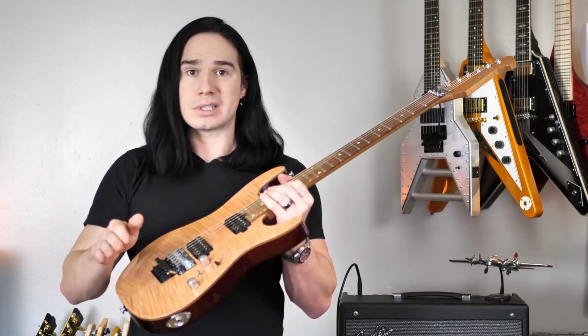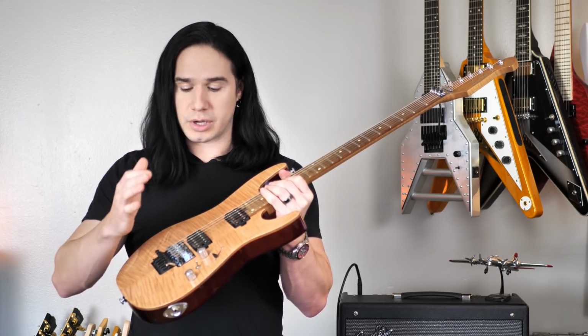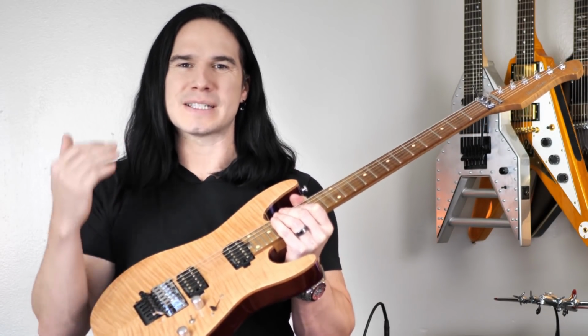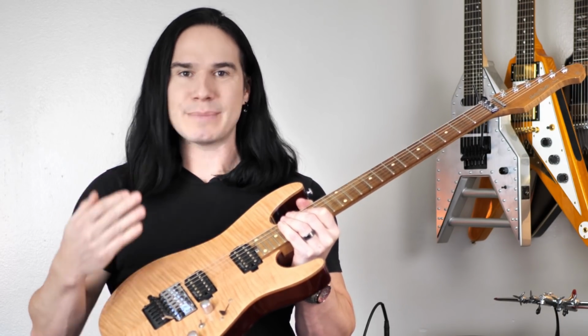And this guitar is totally stock. It's got the original Roswell pickups and the Floyd Rose 1000 series bridge, which is incredible for a guitar in this price range. This guitar is just so much fun to play that it's a very inspiring guitar to play. When you pick this up and you play it, you just want to keep playing more and more.